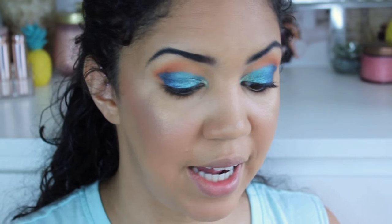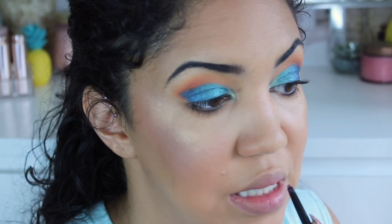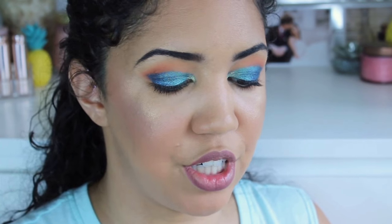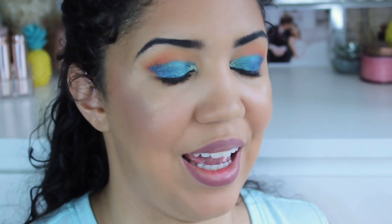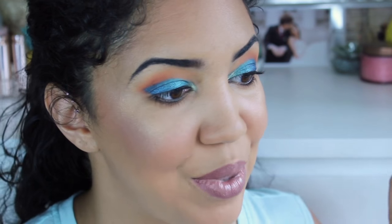Alright, for lips, I'm going to line my lips with Lay Down the Mauves by Wet n Wild. I pretty much always use one of 2 lip liners, I've noticed, at least recently. And I'm going to apply this Katy Perry Kitty Cat Gloss by CoverGirl in the shade Cantaloupe. Okay, that is a nice lip combination.